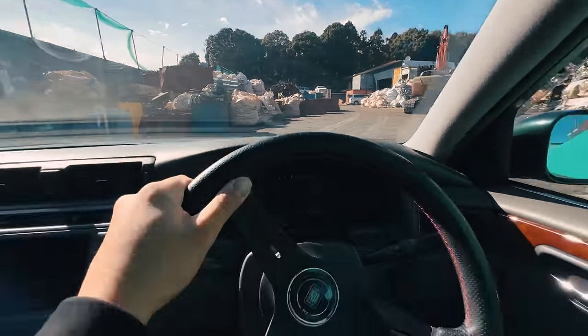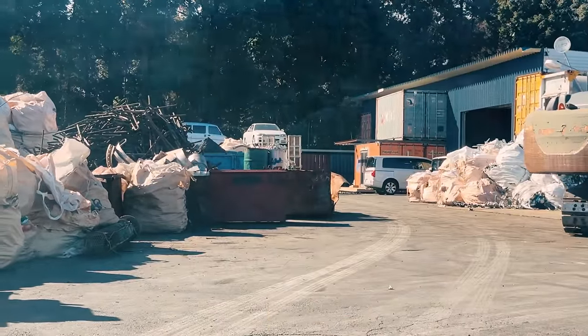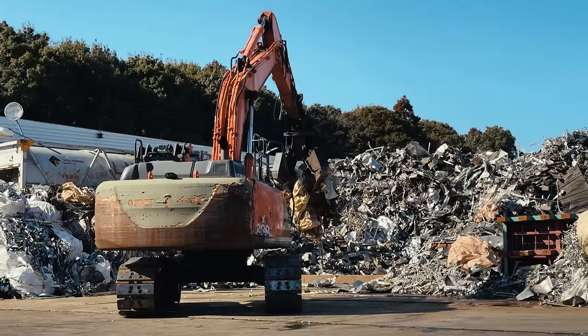Does this look familiar, guys? We are at the paint shop. I see Nico with two of my customer cars there. Let's go check it out. We are here because we are dropping the Crown off, finally. This thing's gonna get a full makeover. I'm so excited. Let's go check it out.